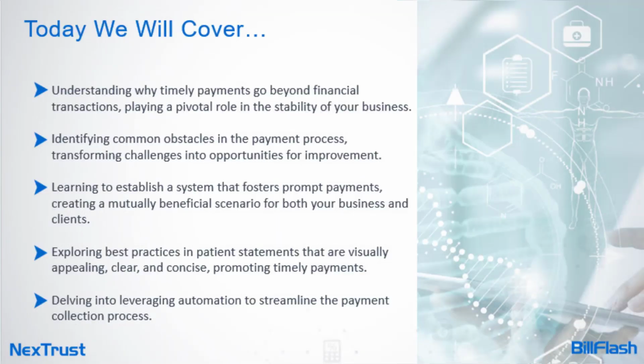The next 30 minutes or so, we are going to explore understanding why timely payments go beyond financial transactions, playing a pivotal role in the stability of your business, identifying common obstacles in the payment process, learning to establish a system that fosters prompt payments. We're going to look at best practices and patient statements that are visually appealing. And we're going to delve into leveraging automation to streamline the payment collection process. So we'll be unraveling insights and sharing valuable perspectives.